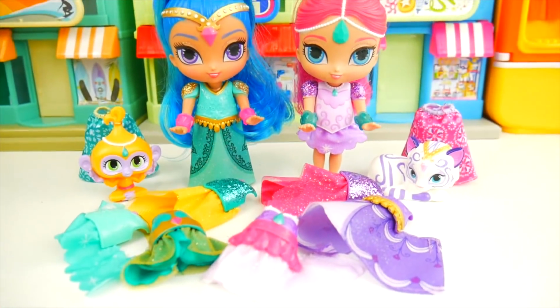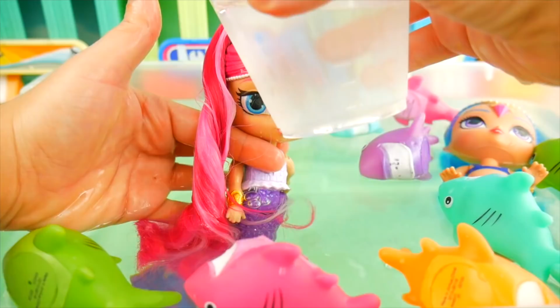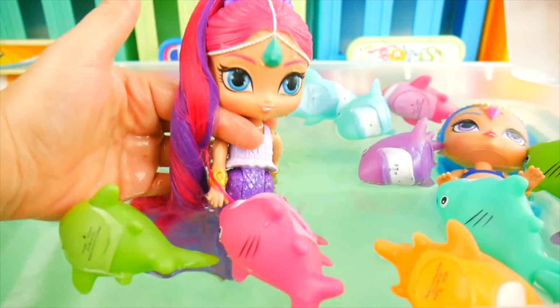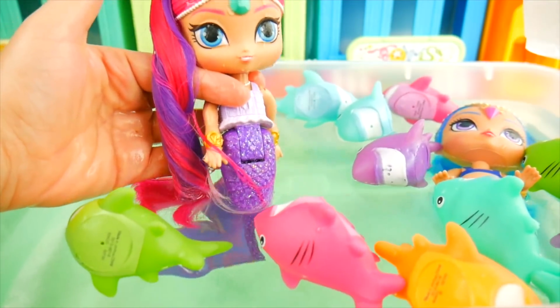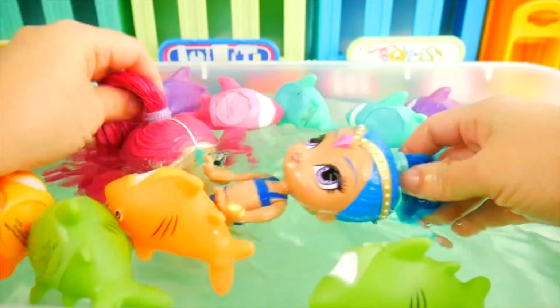It really was a lot of fun helping Shimmer and Shine get dressed up in all of these outfits. And now they'll get ready to head off to the masquerade ball. Watch it change colors. It's purple hair now. She's got streaks of purple. Wee wee, yay.